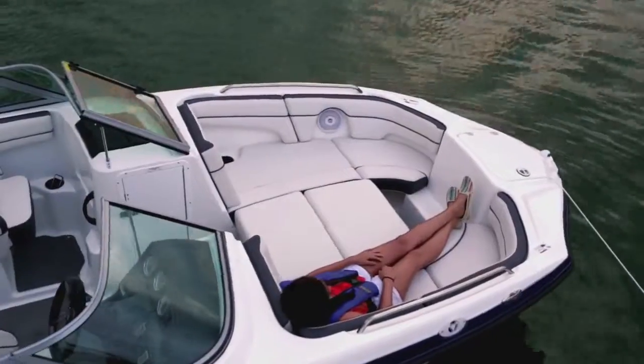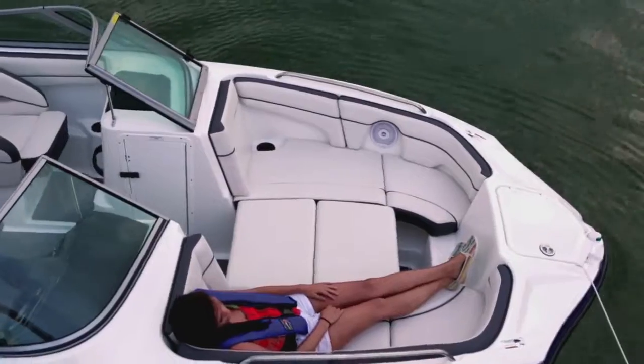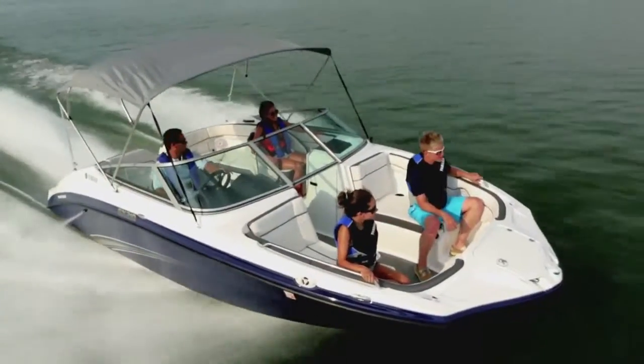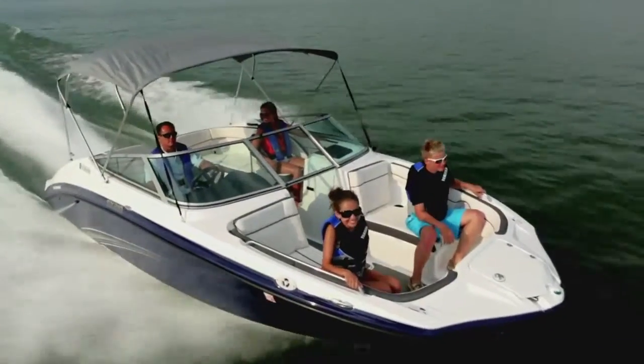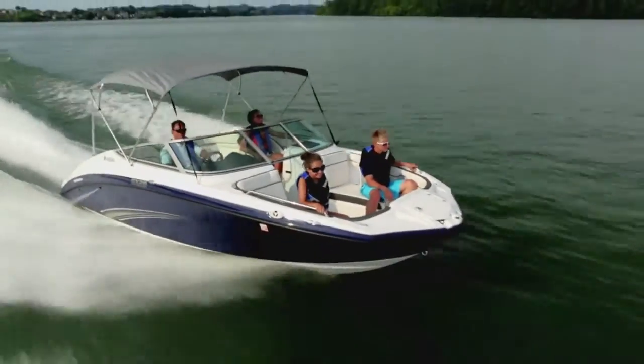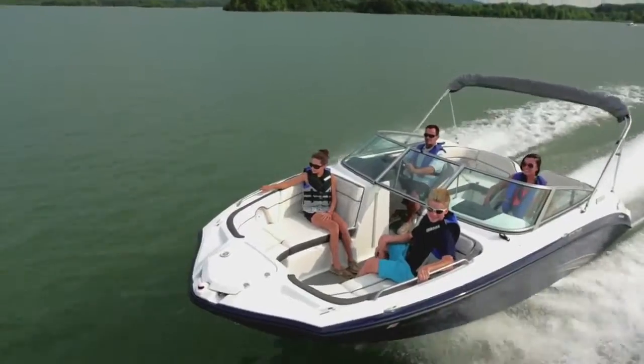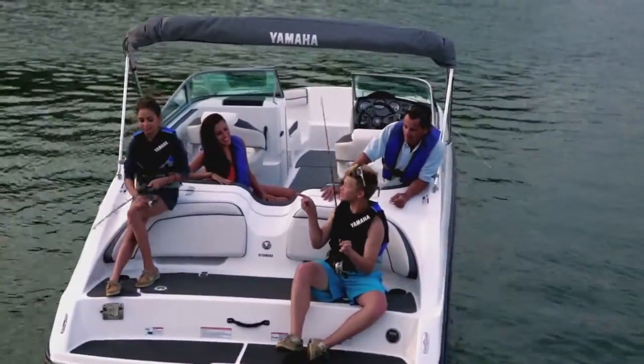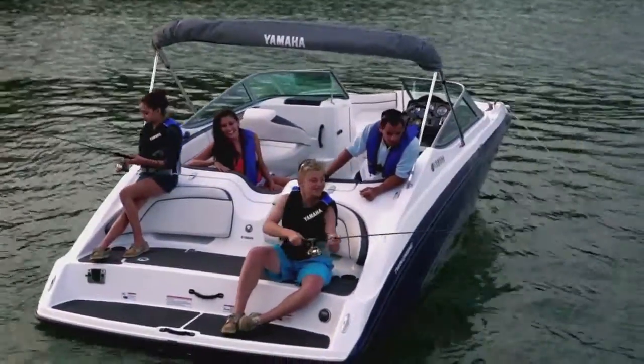Yamaha's versatile bow design is a masterpiece of versatility and innovation with multiple seating configurations, including rumble seats, a popular spot for thrill seekers of all ages. The thoughtfully designed cockpit layout maximizes comfort while offering abundant storage space for refreshments and all the gear needed for a fun day on the water.